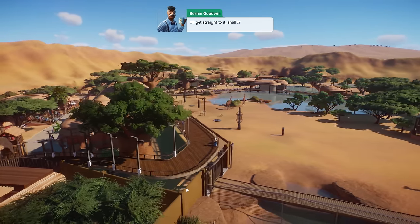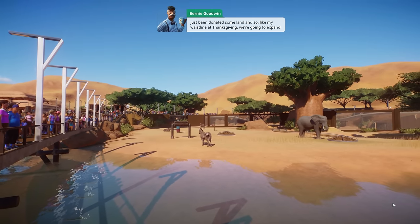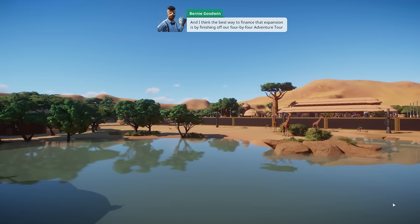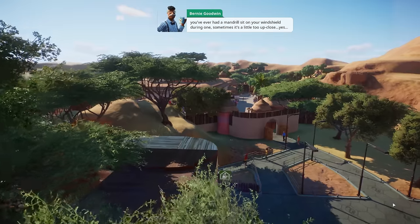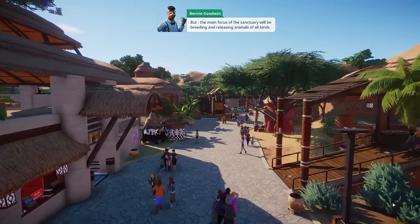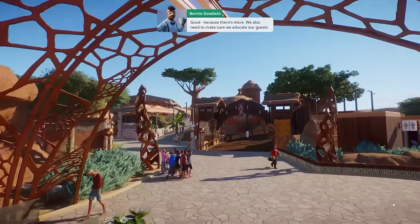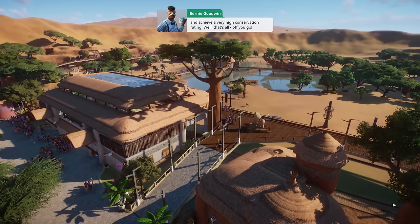I'll get straight to it, shall I? This is our Great Caldera Safari Park. It's been quite a small operation until now, but we've just been donated some land. And so, like my waistline at Thanksgiving, we're gonna expand. Nice. And I think the best way to finance that expansion is by finishing off our 4x4 adventure tour track ride. It'll be a wonderful way to let people safely see wild animals really up close. Although, if you've ever had a mandrill sit on your windshield during one, sometimes it's a little too up close. Oh, God. But the main focus of the sanctuary will be breeding and releasing animals of all kinds back into the wild. And as it's a sanctuary, we'll also have to take in animals sometimes. Does that all sound simple? Good, because there's more. We also need to make sure we educate our guests and achieve a very high conservation rating. Well, that's all. Off you go.